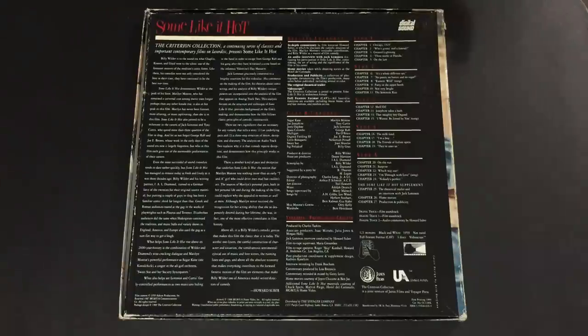But of course, this was the first edition that actually had the extras and is the only version on Laserdisc to do so. And you get the typical Criterion back with a really nice essay. So I do highly recommend this one, and it's taken me a long time to find. I'm just very glad to finally have the CAV box version.